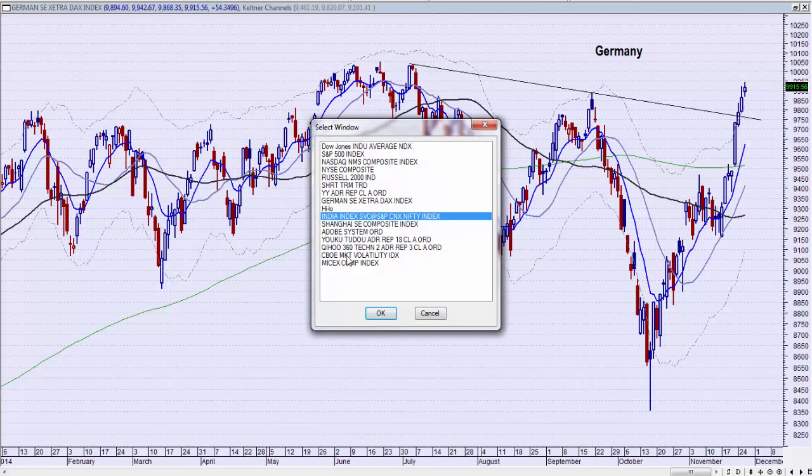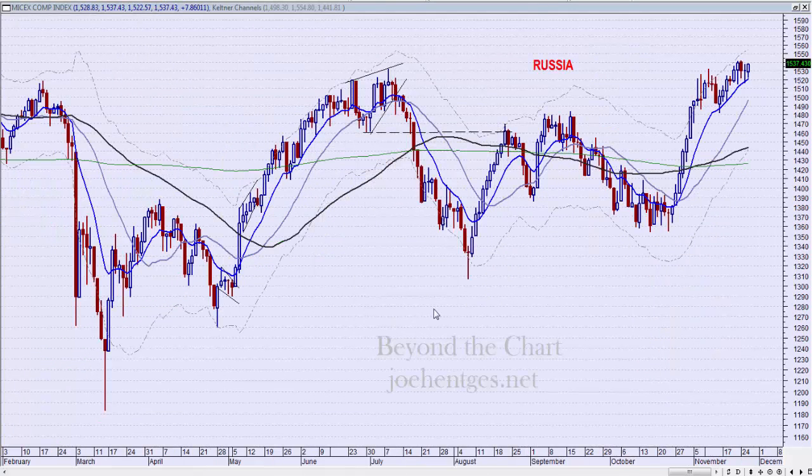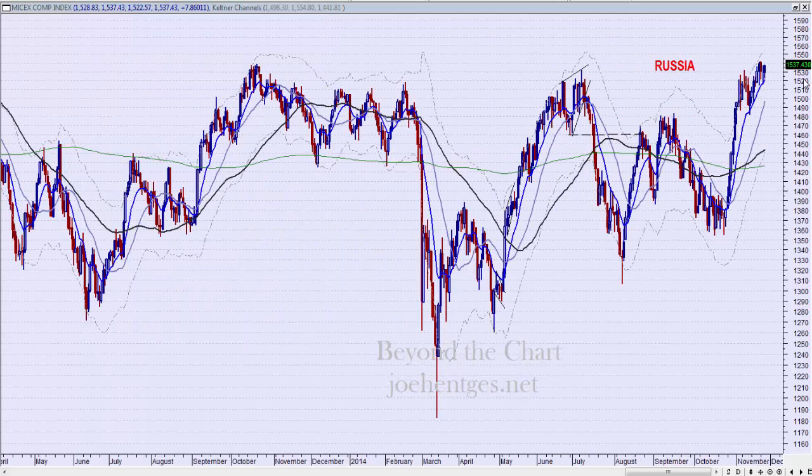Let's look at the MICEX Russia. Russia's not having any problem. We talked about this. We had a little pullback, I think, a week ago. We've gone sideways, I guess, the last 5 days. We looked at this a week ago. So it's gone sideways, but it's still hanging up near the top of the range, which we talked about. Right near the top of the range.